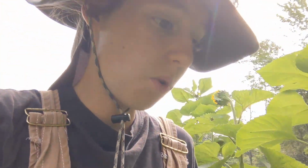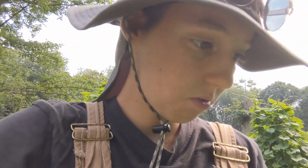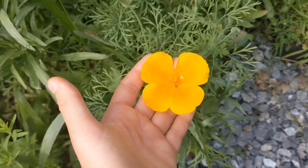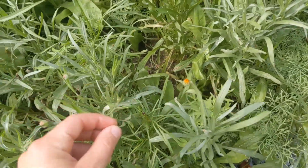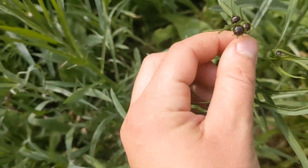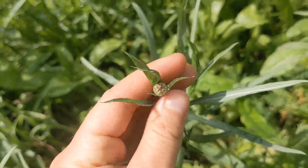Next I have this assorted wildflower mix. I literally just put seeds in a container, mixed them up, and put them in this row. I don't know what a lot of this stuff is, so let me show you what is flowering. This definitely looks like a poppy. I remember mixing in some poppy seeds. There's lavender in here. I don't know what that is. Is that lavender? I don't know.